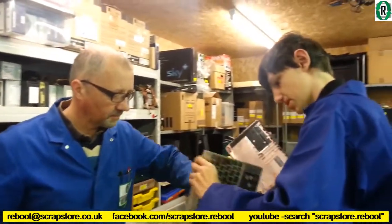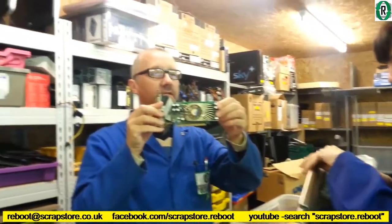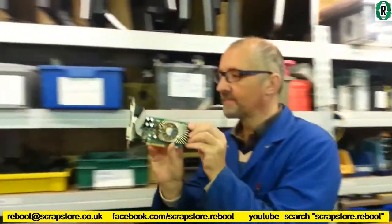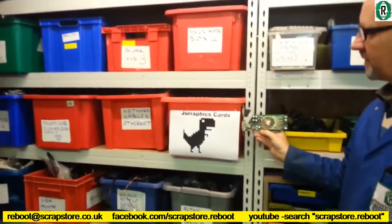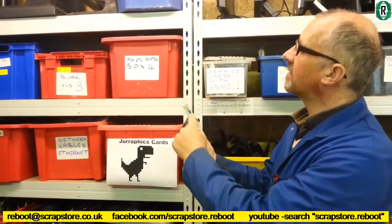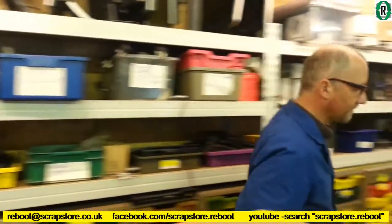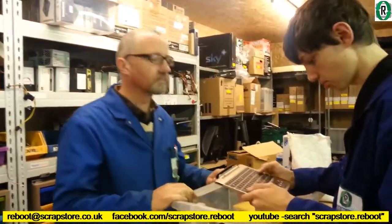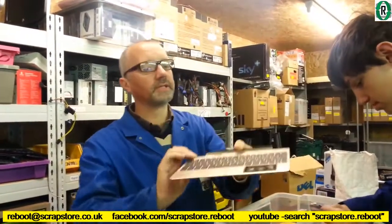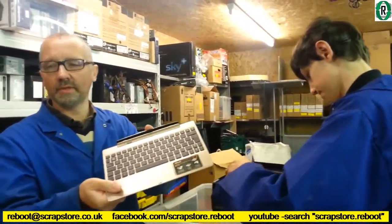Ooh, we've got one for our Jurassic Park card box. Over here, Chris. Another one for the box. DVI, VGA, S-Video. It's going in there. This is a dock for an Asus tablet. Dock for an Acer. Not sure what to do with that.